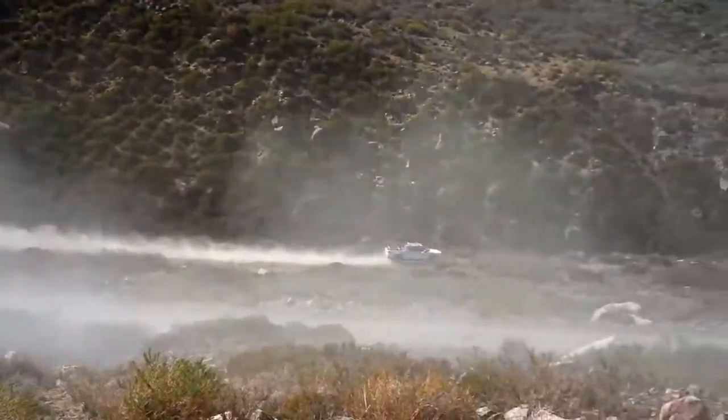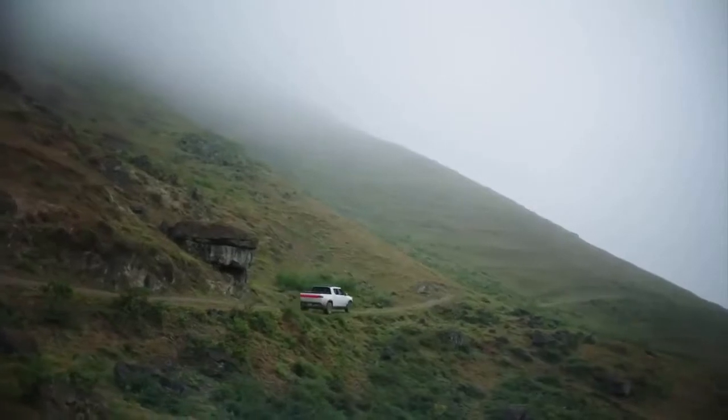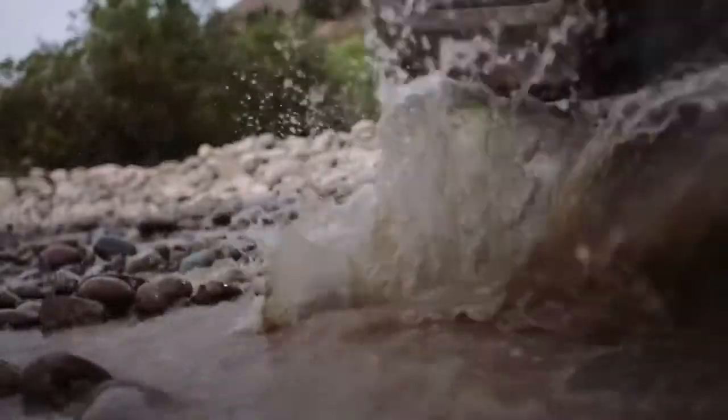The testing is going really well. We're getting lots of data to understand what's happening, specifically with the battery, suspension, and chassis components. How can we get the car to act and react better? We've taken all of that data, we've put it into the vehicles that we're going to have out to customers next year. I mean, we're all familiar with a lot of electric vehicles on the road today, but there is nothing sort of doing what this vehicle is embarking on right now.